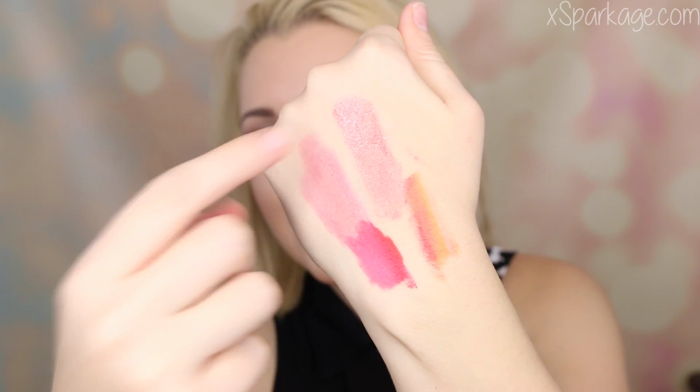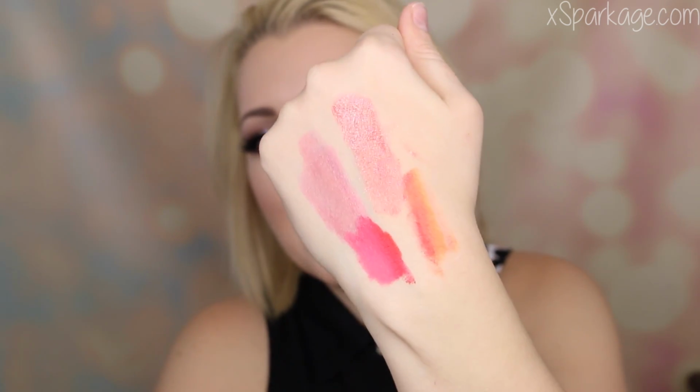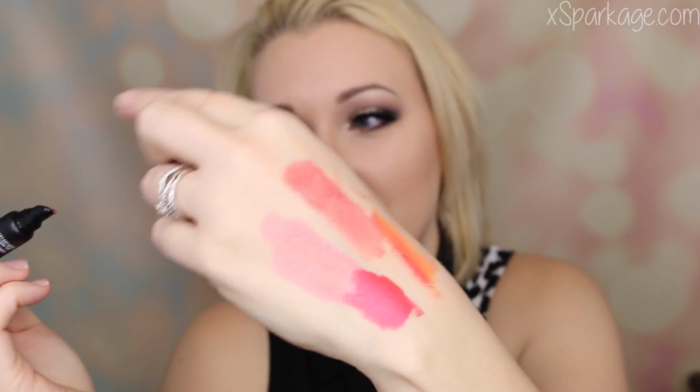If I use it on top of this color I was just telling you about, you can see it mattifies it, but still keeps that sparkle, but the sparkle's matte. That's really cool. I was kind of excited to try that. I had to ask them for it because it wasn't out.